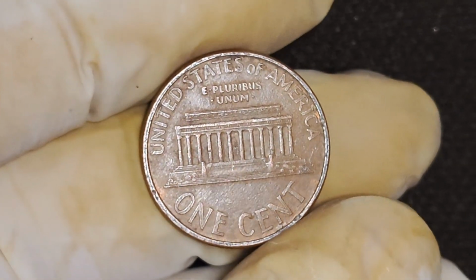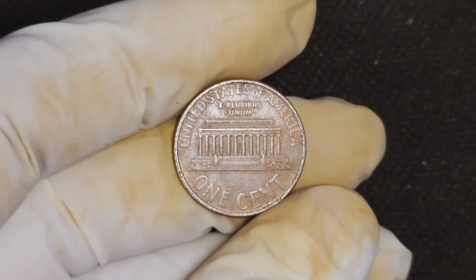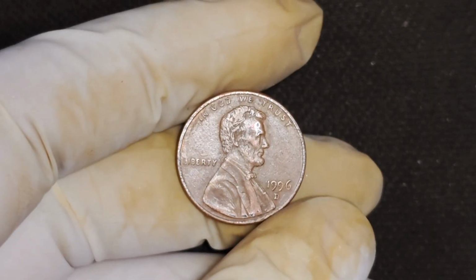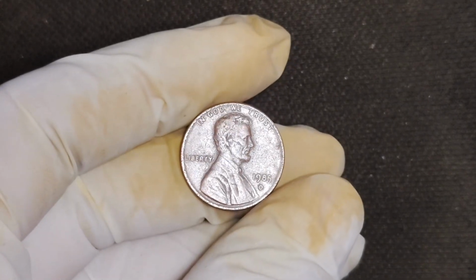And remember, collecting coins isn't just about getting rich. It's about the thrill of the hunt, the joy of learning, and maybe, just maybe, turning that pocket change into a small fortune.